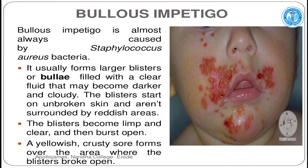Bullous impetigo is almost always caused by Staphylococcus aureus bacteria. It usually forms larger blisters or bullae filled with a clear fluid that may become darker and cloudy. The blisters start on unbroken skin and are not surrounded by reddish areas. The blisters become limp and clear and then burst open. A yellowish crusty sore forms over the area where the blisters broke open.